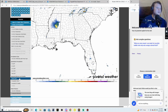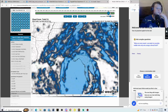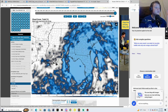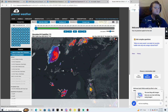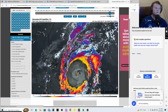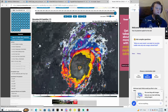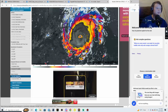Alright, let's go to cloud cover here. And you guys can see that this does look like a hurricane cloud cover. Let's take a look at simulated infrared now. And we're going to give you specifics. This will hold a threat definitely for tornadoes, so we're going to definitely be live here.